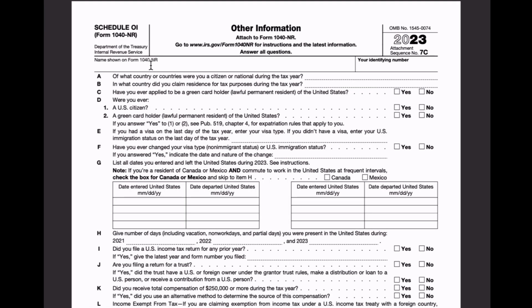Start by entering your name again in the similar format to the one you entered in 1040 NR. Your social security number here. First question is of what country or countries were you a citizen or national during the tax year, and in what country did you claim residence for tax purposes during the tax year? Again it will be India.